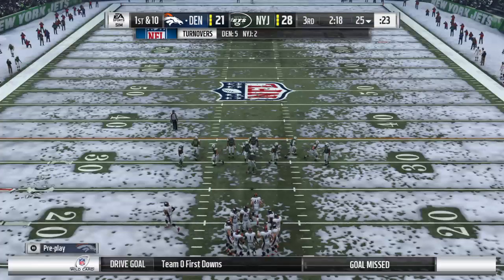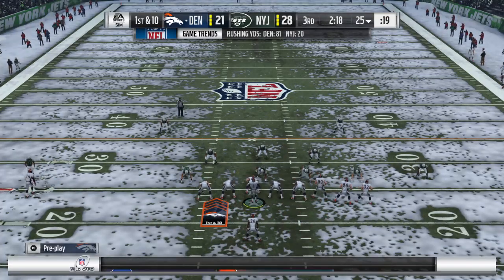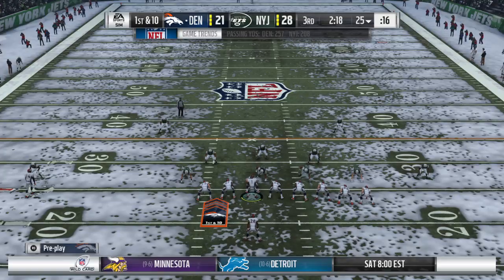Now this Broncos offensive unit ready to head back out onto the field. And last time wasn't pretty. One play and an interception. We'll see if they can do better.